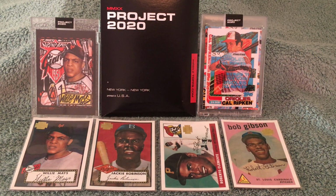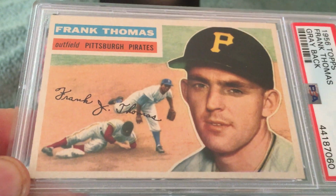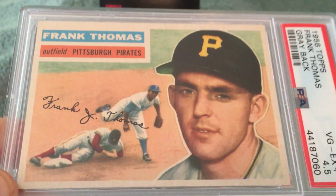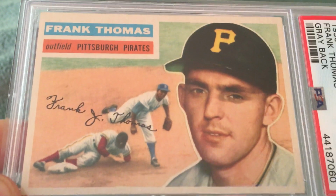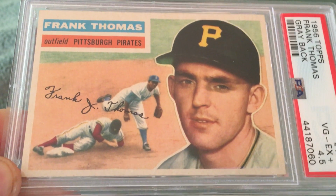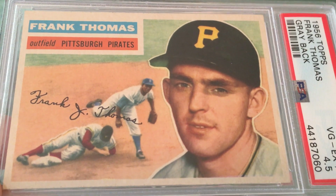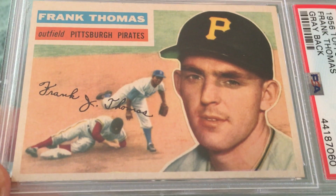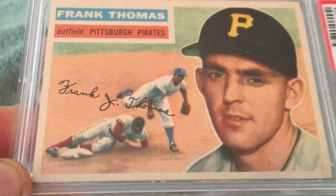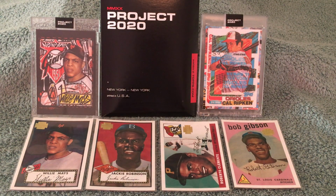Here's an odd one, but I'm sure any of us who's collected vintage might remember this guy's name. Frank Thomas, not the Sox slugger, but the other guy. This is his rookie card that was in the archive set. So this is a 1956 Topps Frank Thomas. I think he was a pretty decent player. Not sure why, I think he's just kind of a semi-star, I would consider. But that was one I picked up. I think I paid like $6 for that card. Just been having so much fun.